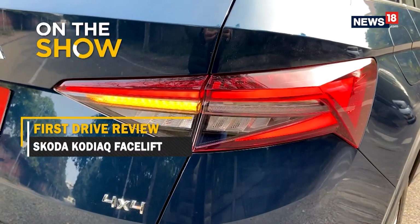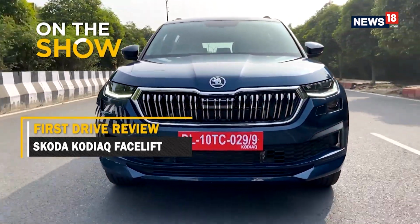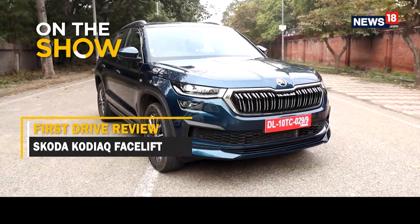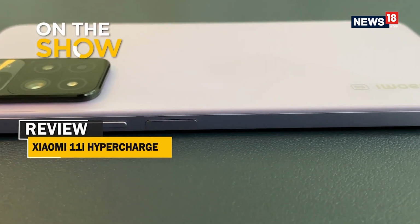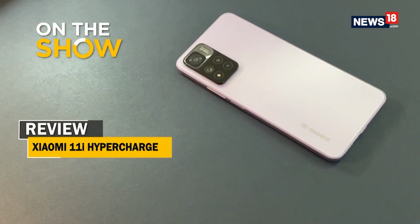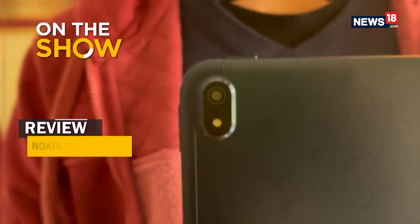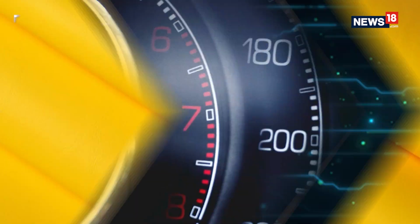So without any further ado, let's kick off the action by first showing you a glimpse of what you can expect over the course of the next half an hour. This week, we take you for a drive in the facelifted version of the Skoda Kodiaq, finding out whether this is a luxury SUV that you should buy. That's not it. We also tell you our review of the Xiaomi 11I Hypercharge, which is one of the fastest charging phones you can buy in the world. And we'll also tell you our review of a tablet from the house of Nokia. So there you have it.